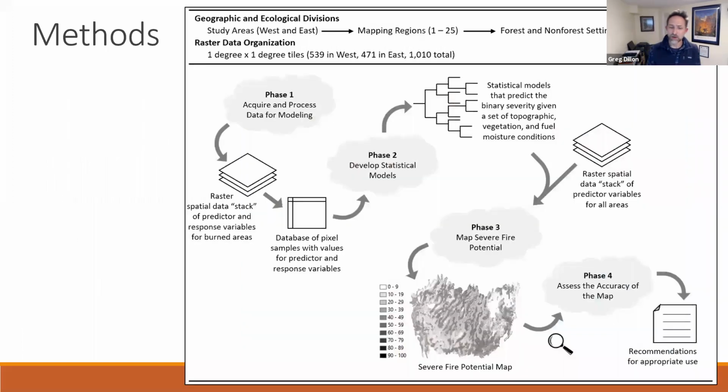All right, so that gives you the background and the setup. I'll walk through at a very high level the methods that we used. And so this flowchart gives you an overall sense of what the process was. And if any of you are familiar with processes used by LANDFIRE to map their vegetation products, whether it's existing vegetation type, or potential vegetation in terms of the environmental site potential or biophysical settings, it actually looks a lot like this. And that's no accident.